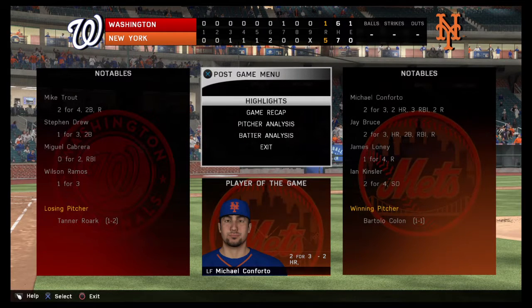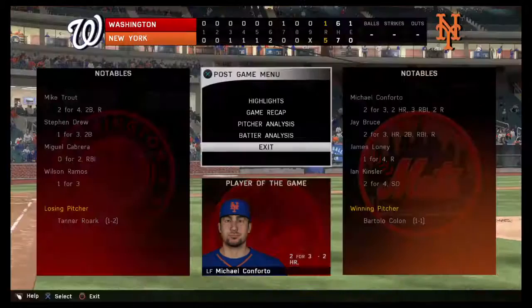The final line score for our ball game tonight. For the victorious New York Mets, 5 runs, 7 hits, no errors. They left 4 men on base. For the Nationals, 1 run on 6 hits. With 1 error, they left 5.